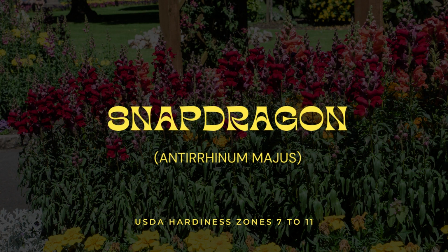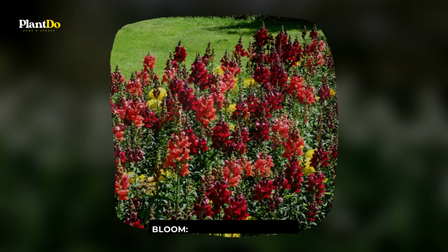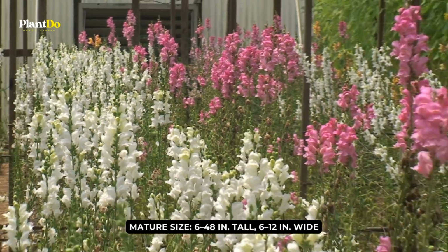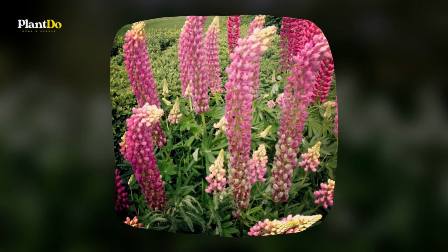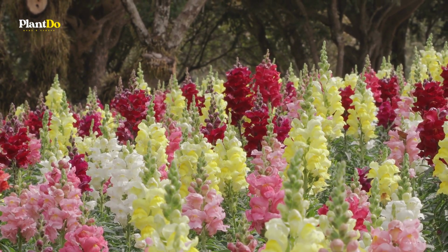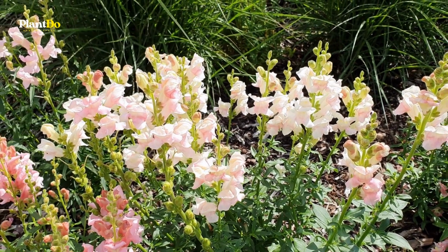Number 2. Snapdragons. Snapdragons are very popular short-lived garden perennials that are usually grown as annuals. In January, you should plant snapdragons because of their bright appearance and wide range of available colors. It's best to begin them indoors about 2 months before your average first frost date in the spring, just like you would with begonias. Some varieties of snapdragon can grow quite tall, so you may need to provide them with staking if you plan to grow them outdoors.